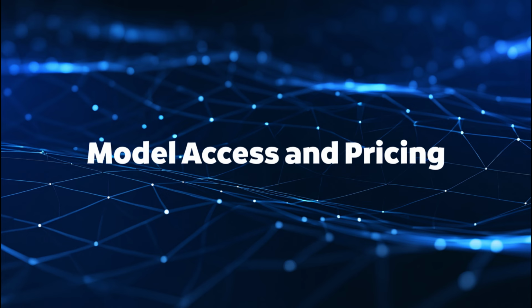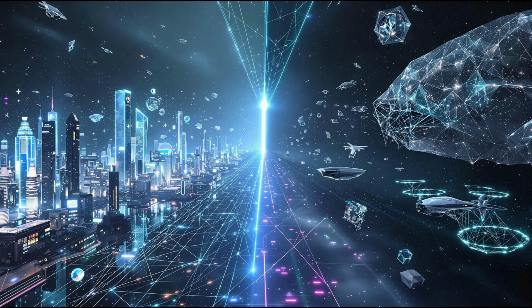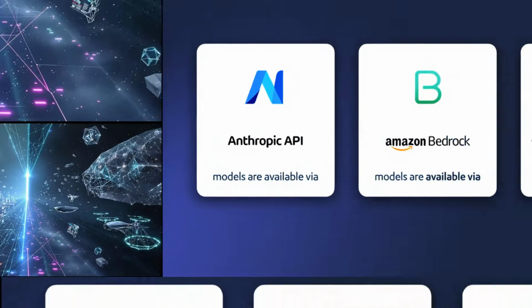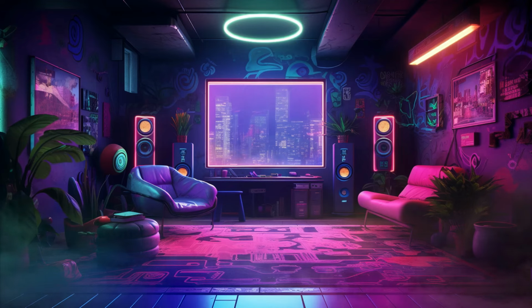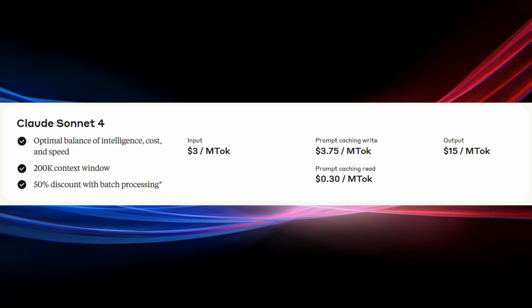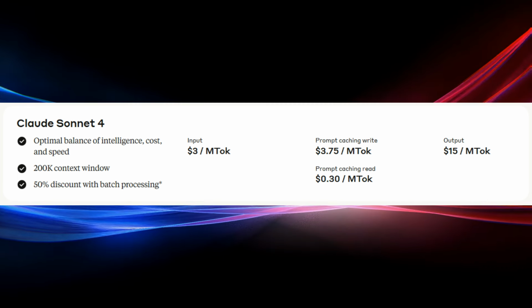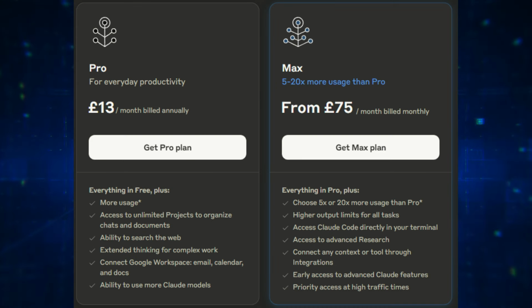Model access and pricing. Both Opus 4 and Sonnet 4 support 2 usage modes: near-instant responses for standard tasks and extended thinking for deep reasoning. The models are available via Anthropic API, Amazon Bedrock, and Google Cloud's Vertex AI. Pricing remains consistent. Claude Opus 4, $15 input / $75 output per million tokens. Claude Sonnet 4, $3 input / $15 output per million tokens. Sonnet 4 is included for free users, while both models are available to Pro, Max, Team, and Enterprise users.